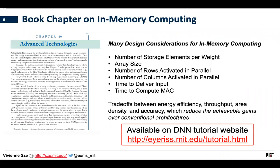In the book itself, we have a whole chapter discussing in-memory computing and all the different design considerations that you might want to think about as you're designing in-memory computing, because of the many challenges in that space. Often these might eat into the achievable gains compared to conventional digital architectures. So if you're interested in this topic, I invite you to check this out.